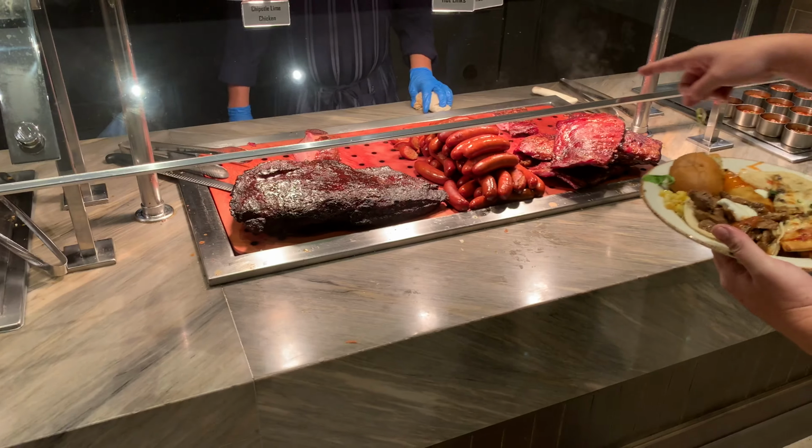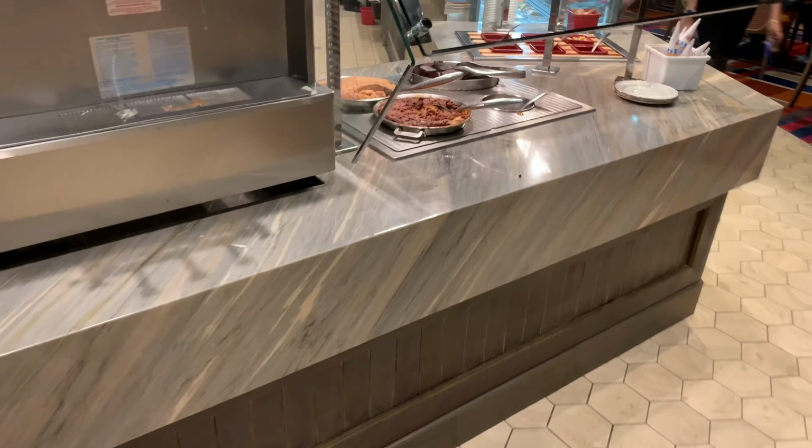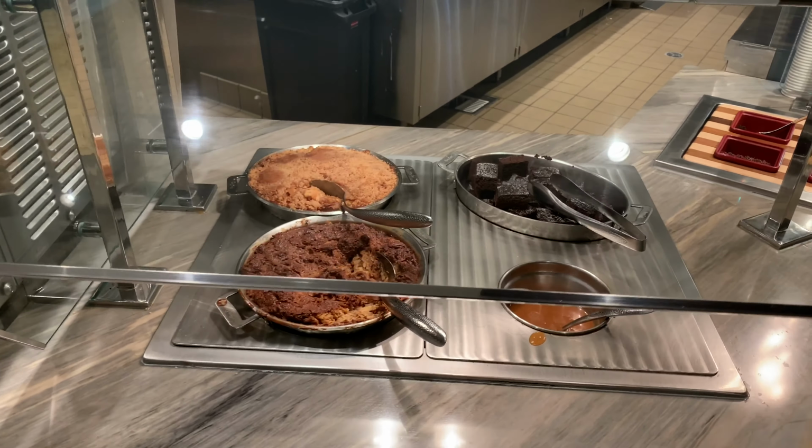There's some nice barbecued stuff. And fried chicken that was really good. They also had some salt and pepper chicken before, which I went back for seconds and they didn't have.